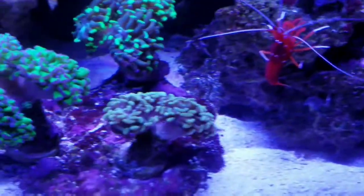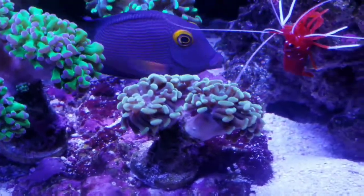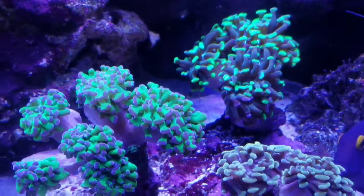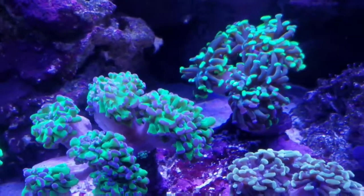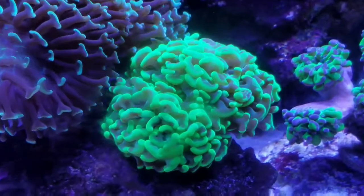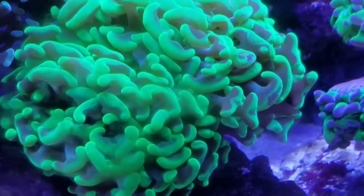And coming over here in my Euphyllia garden, there's a gold hammer. And like I said, some of these hammers are retracted in because I was busy gluing 2 of them down. But they're doing well in here. Also coming over here, I've got a green splatter hammer. I really like this. Look at the color on that.